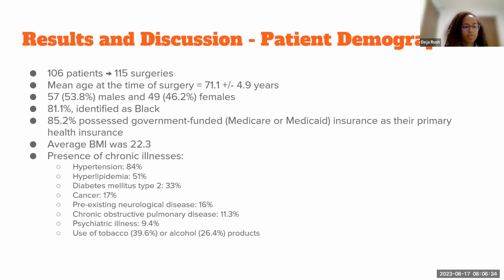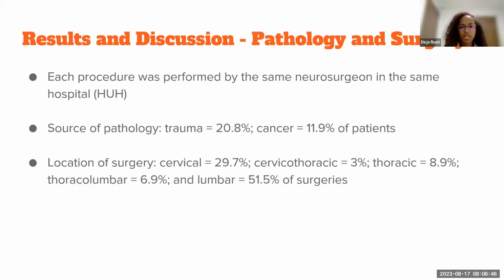The final bullet point shows some of the chronic illnesses that were the most prevalent in this group, the top 3 being hypertension, dyslipidemia, and then diabetes. On this next slide, I talk about the etiology, the reasons why patients sought out surgery in the first place, and the location of the actual procedure that they required.